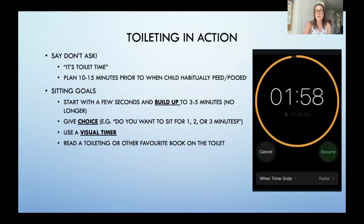Setting goals. So we're going to start with a few seconds, building up to 3 to 5 minutes. Like I mentioned, we're going to give choice. Do you want to sit for 1, 2, or 3 minutes? And then we can set a visual timer. For those of you who use an iPhone, this is incorporated into the clock app. I'm less familiar with Androids, but I bet there's something comparable.